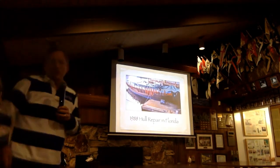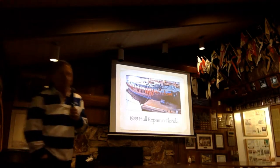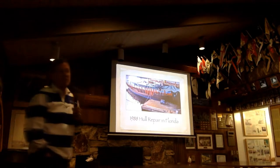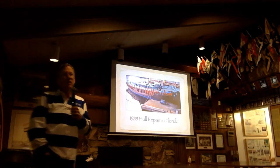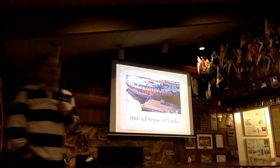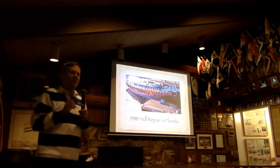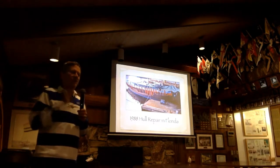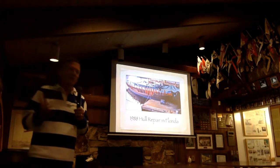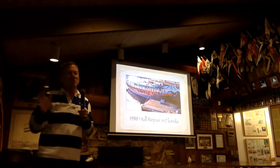Well, by 88, she'd been bobbing around in the Caribbean most of the time, or the Gulf of Mexico, and she was naturally a mahogany on white oak boat. So it was time to rebuild her. And one of the things you learn about these old wooden boats is the boats were not built to last forever. If any of the guys who built this boat had ever been told that 68 years later we'd be sitting here talking about her, they would have laughed hysterically.